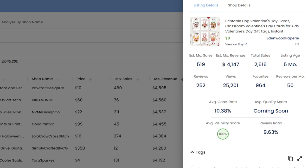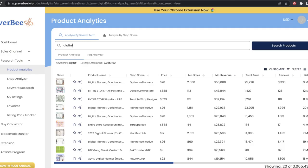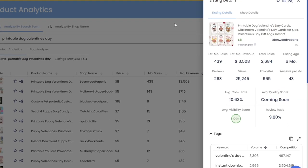And it is because it sells so many times per month that this actually made my list. Because, as you can see, it does not have a bestseller's tag. And when I first researched this video, it did have a bestseller's tag. So I am curious to see what Everbee would say about this today. Let's check it out. So according to Everbee, the sales volume has dropped down a little bit to about 439 sales per month, which Everbee estimates them as bringing in a little over $3,500 a month in revenue on this one listing. That is absolutely insane.